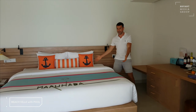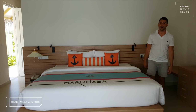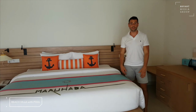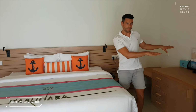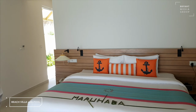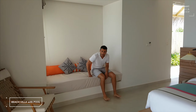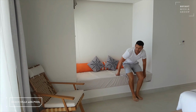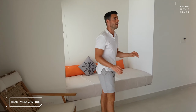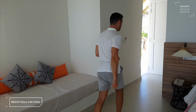So there's a great big double bed here. This resort's brand new at the time of filming. It opened in December 2018. So we're one of the first people to be here. As you can see, mini bar area there, office, there's a TV here, there's a lovely seating area over here. Sit back and enjoy, very kind of beach vibe to this villa. As you can see, these nice chairs and furniture, very kind of natural and white and clean.